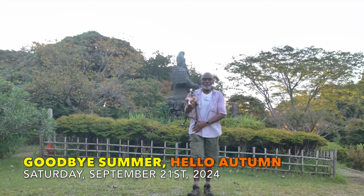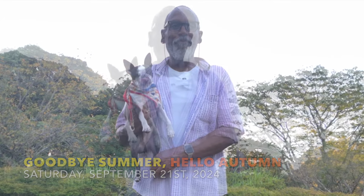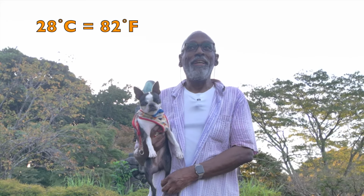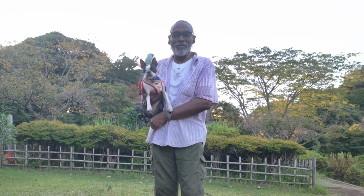Good day from Kamakura, Japan on this Saturday, September 21st. It's a nice day, a little windy here, which makes it nice to be out walking. It's 28 degrees too. Well, here we are, just a few days away from autumn. Monday is the autumn equinox, and hopefully we'll have some cooler weather next week.